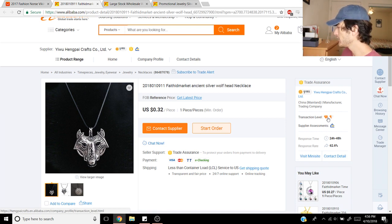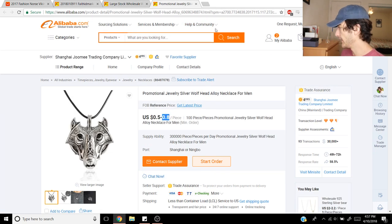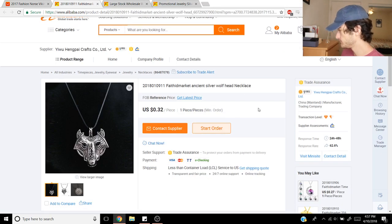Down further, transaction level is the amount of orders that they've actually had. So this one is a 1.5 diamonds, and it's not exactly clear what that means, but this means that they haven't had that many orders. Pretty much, you get an eye for what means not that many and what means a lot. This is really not that many. The second one, we have 2.5, which is actually really getting up there. And this one is also 2.5, so they've definitely done more business than this one over here.